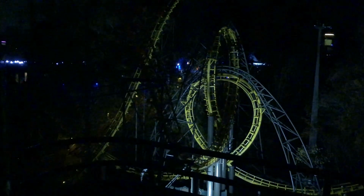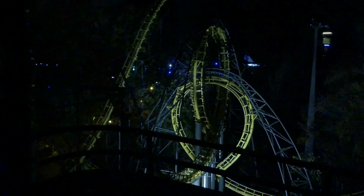Alright, we got right back on. And we're crossing to the next line. Let's see if we get a better view or a more lit view of the park from this end. That's a cool view of the Loch Ness Monster, the double loop. And a nice view of the waterfront area. Already seems to be a better route than the previous gondola.